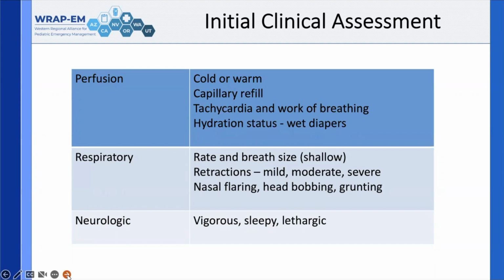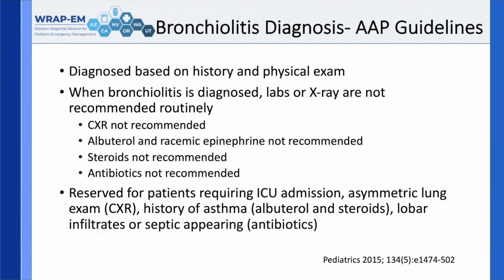That's really helpful. Can you talk a little bit about how to make that diagnosis of bronchiolitis? Bronchiolitis is purely a clinical diagnosis. It's based off of their history and their physical exam. So by history, I mean that they have symptoms of a URI. They've had a runny nose, they've had a cough, maybe a fever for the last few days, and then their physical exam, that they have lung sounds that are consistent with bronchiolitis, and they're probably going to look snotty for you as well. When it comes to diagnosis, the AAP guidelines advise against doing routine labs or an x-ray.